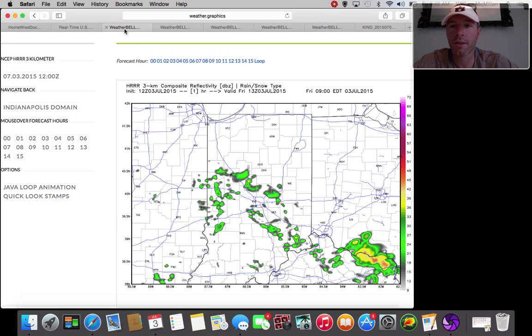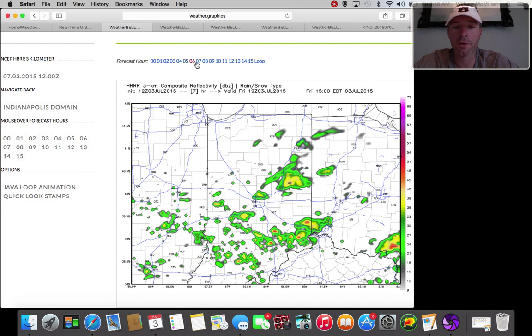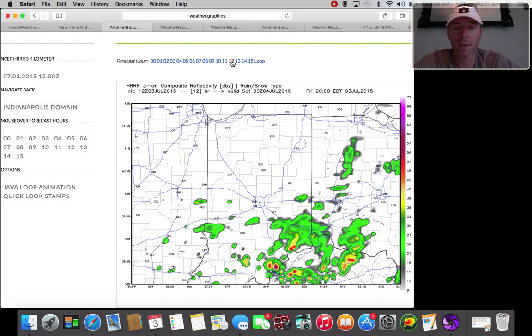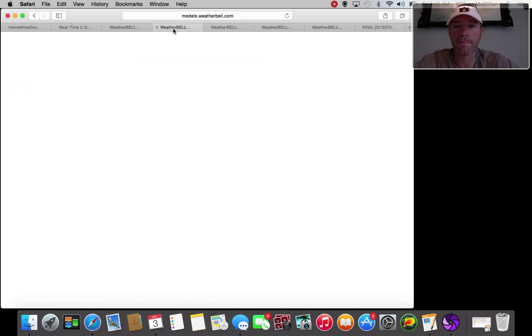As we look at the latest forecast radar for the next few hours, you're going to notice the chance of some scattered showers across central Indiana, southern Indiana, again in association with that disturbance rotating east along the stalled frontal boundary. But as we go into tonight, drier conditions build in and really set the stage for what will be a beautiful weekend across the area.